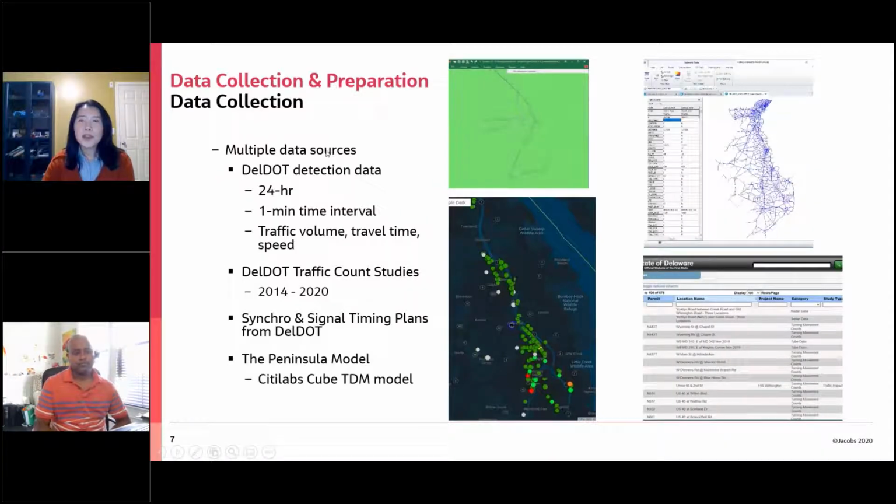So data collection is one of the key processes in this project because we have multiple data sources, but there are discrepancies and none of them can cover all the study area. Delaware detection data provides continuous traffic volume by corridor detections for 24 hours aggregated into 1-minute intervals. The detection data was collected from March 10 this year to March 23rd this year.